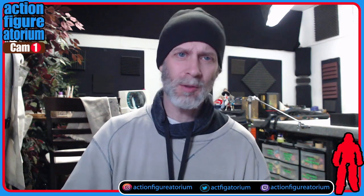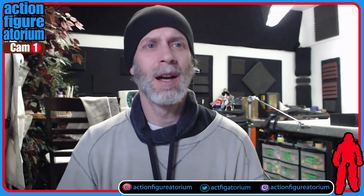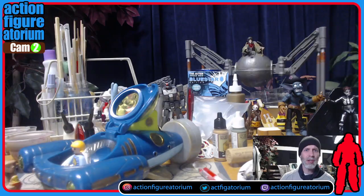And for this first one, I think we're going to go over to my little workbench, my paint bench. There it is, just to show you all my paints and glues and figures I'm working on there, to give you some insight of what an atorium might or might not look like. Anyways, I think we've seen enough of that.